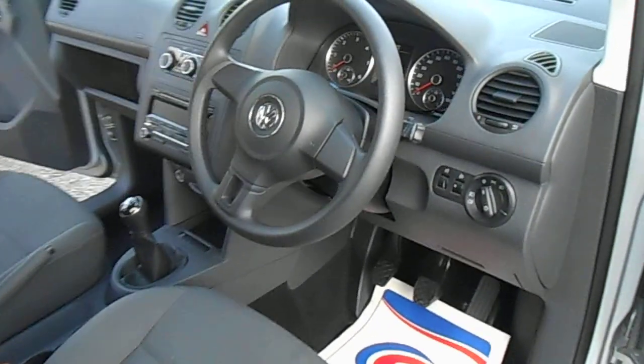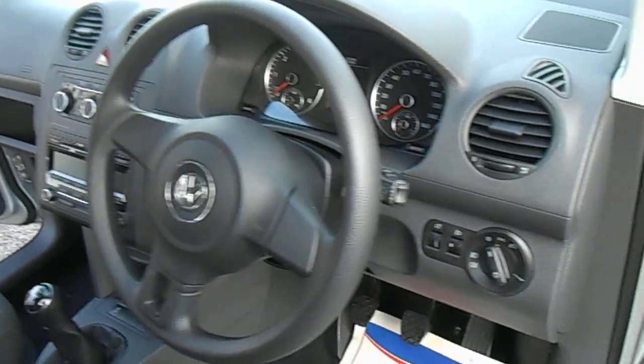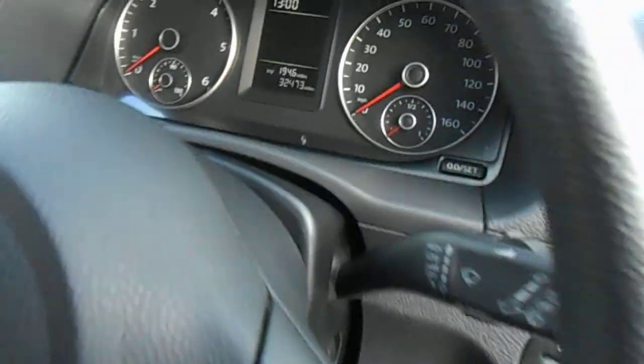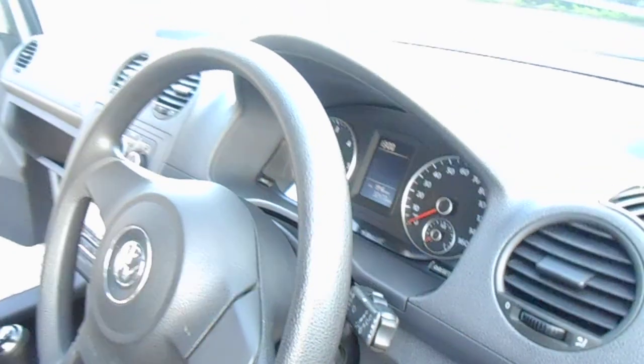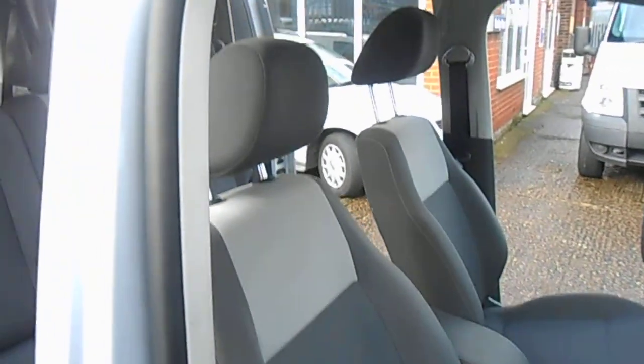We'll also help you out with the part exchange price for your vehicle. It doesn't have to be wheelchair access. We can get a part exchange price for pretty much any vehicle. So again, give us a call or pop along and see us and we'll help you where we can.